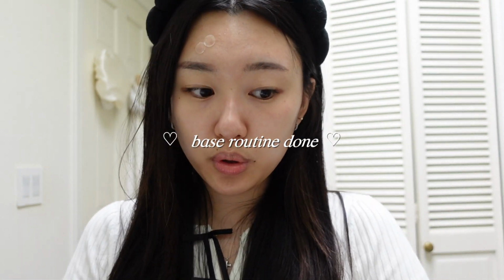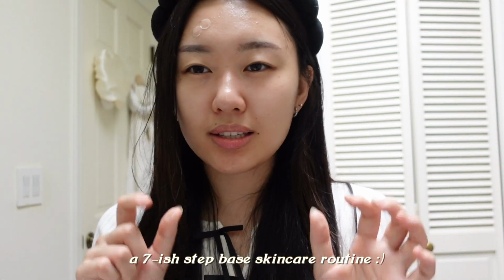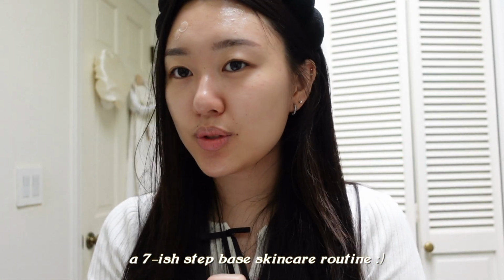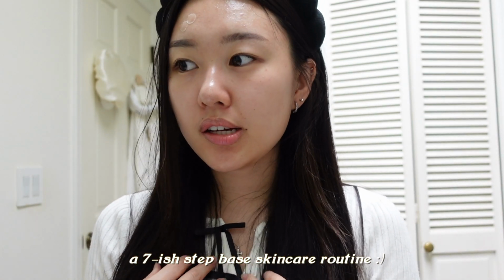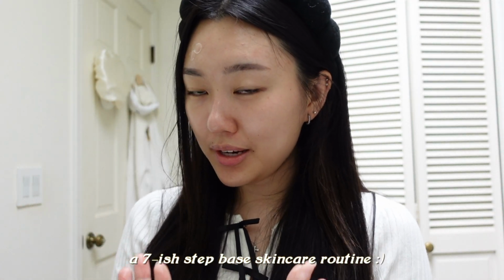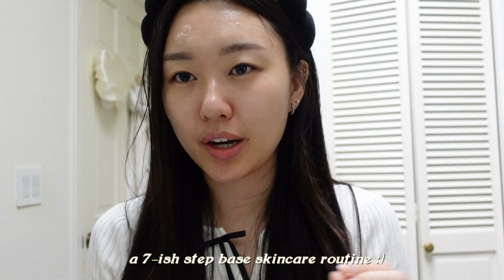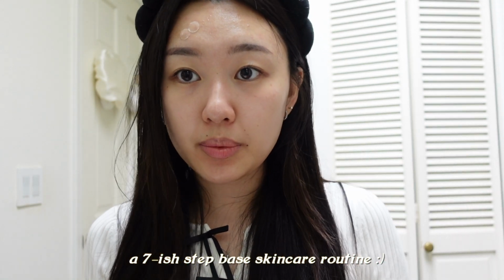It's pretty simple. How many steps was that? It's typically a 7-step skincare routine, which in hindsight kind of sounds like a lot, but for me, I don't think it's too complicated. But yeah, typically I think it's 7. Sometimes during the winter I'll add a couple more steps. So yeah, that's my base routine.